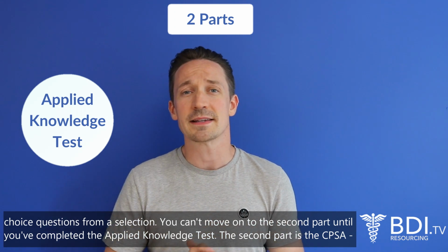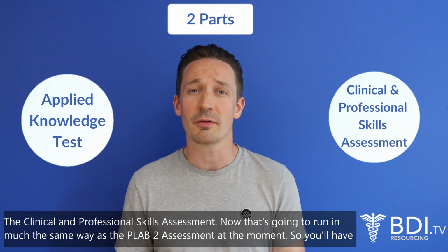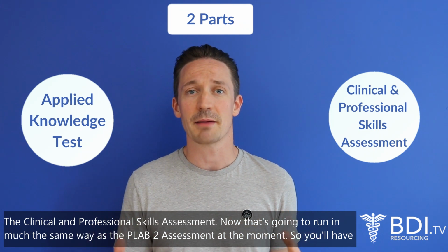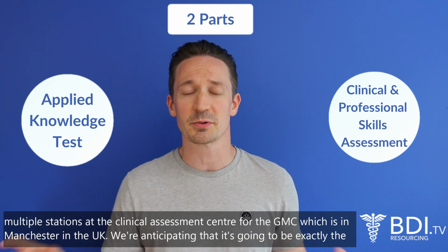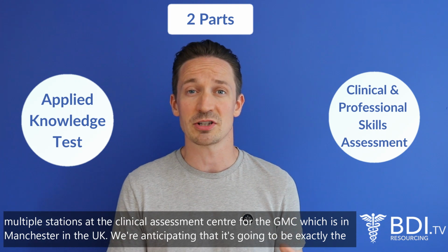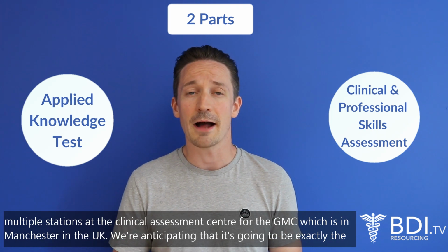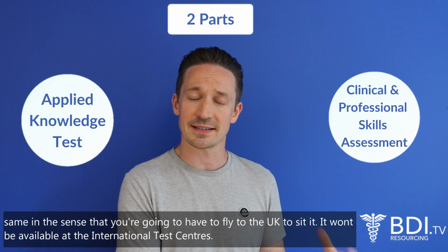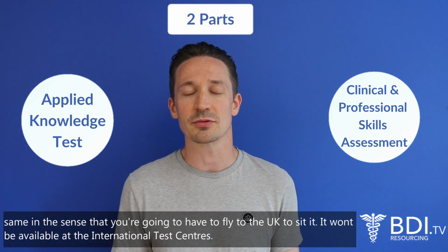The second part is the CPSA, the Clinical and Professional Skills Assessment. Now that's going to run in much the same way as the PLAB 2 assessment at the moment, so you'll have multiple stations at the Clinical Assessment Centre for the GMC, which is in Manchester in the UK. We're anticipating it's going to be exactly the same in the sense that you're going to have to fly to the UK to sit it. It won't be available at the international test centres.